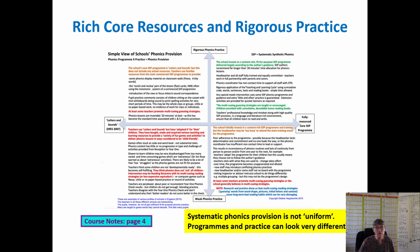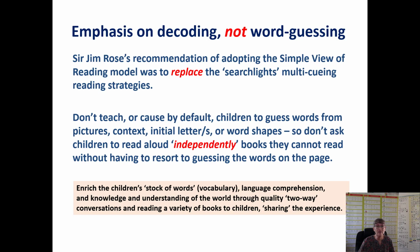So I've done a graphic here, which is based on the same structure as the simple view of reading structure, to show that systematic phonics provision is not uniform, that programs and practice can look very different, and we need to be able to understand these differences to be able to unpick why some teachers are more effective than others.